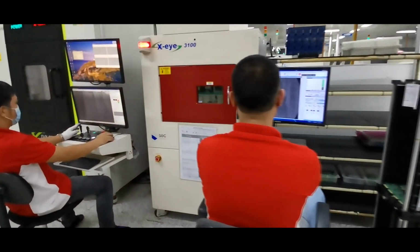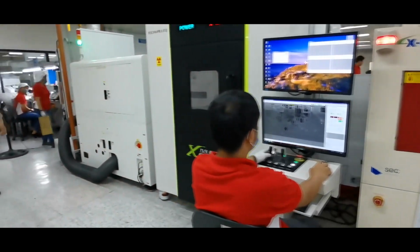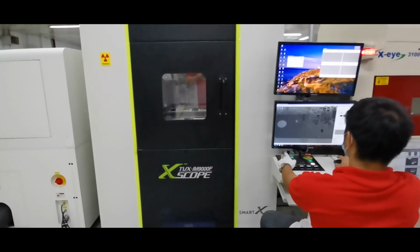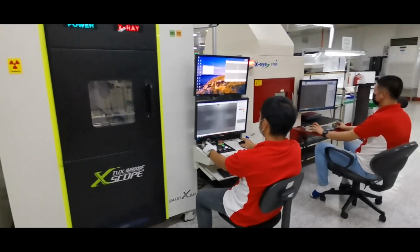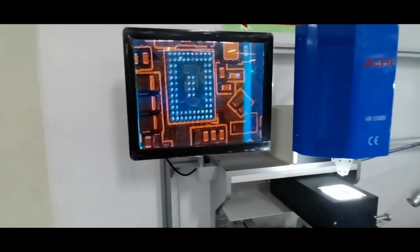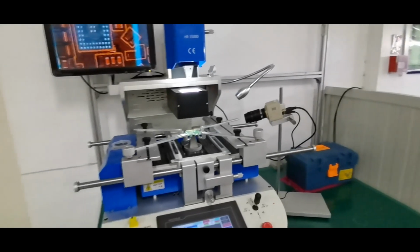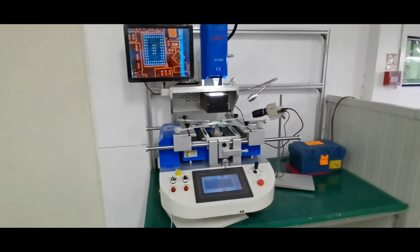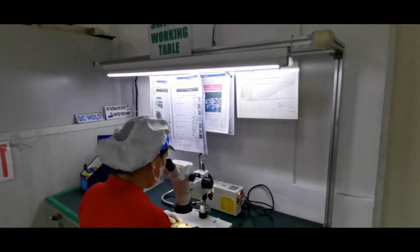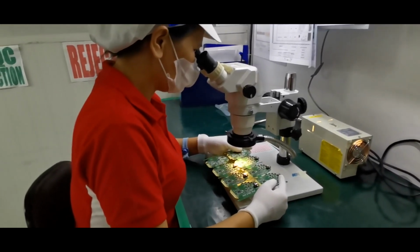Elecsys is also capable of inspecting under the component by the use of a semiconductor type X-ray machine. Elecsys is also capable of repairing BGA and other bottom-terminated components by the use of a BGA rework machine with optical alignment method. To ensure the quality, after the AOI process it will go to our SMT outgoing quality control for sampling inspection.